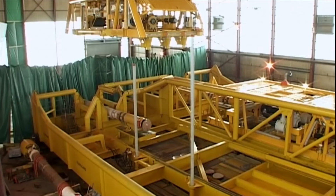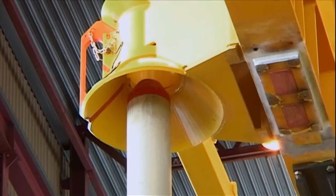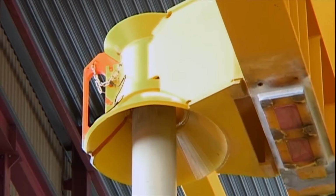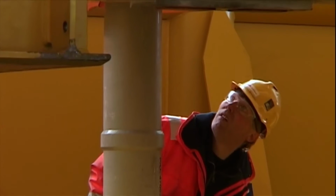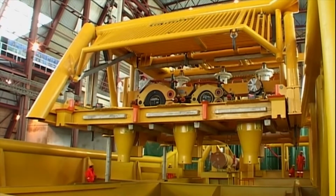They practice lowering the modules and testing the connections, which will be handling 70 million cubic meters of gas each day. They're training with an exact replica of the one that's on the sea floor. It's a large investment, but money well spent.